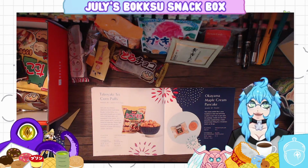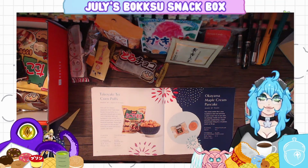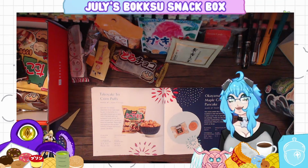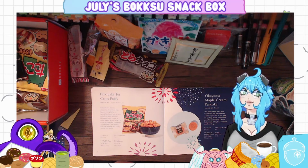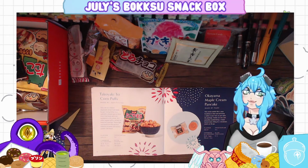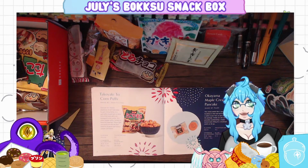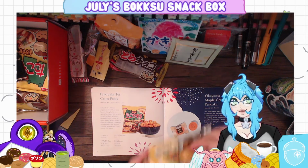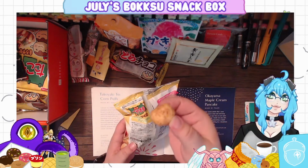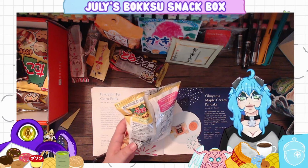Let me see the package. It's all in Japanese. Oh, lovely. There we go. Does it smell especially fishy? No, it smells like some of the sweet dark sauce. Do you want to try it? The sweet fish sauce in Japan or something.